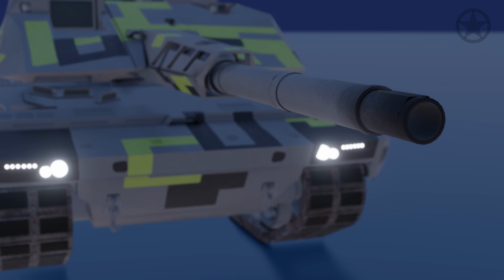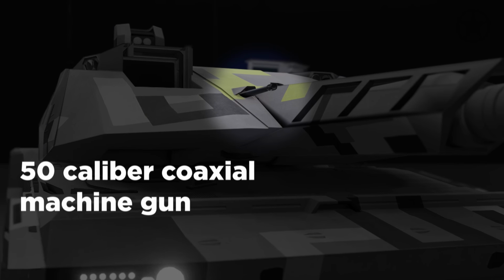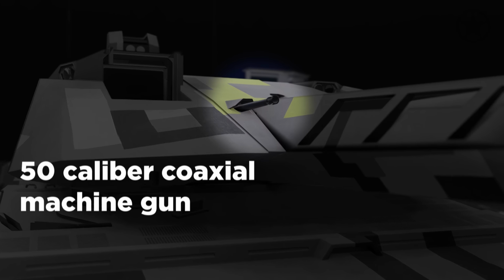Besides the 130mm FGS, the Panther will also have a standard 50 caliber coaxial machine gun with a 250 round belt.